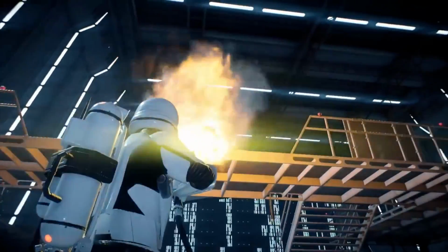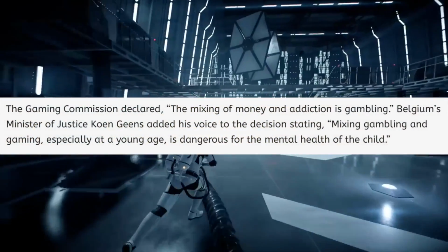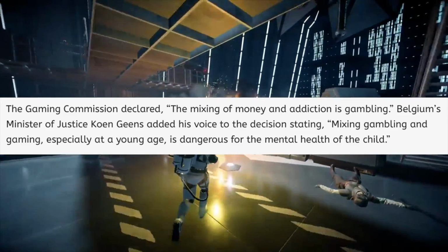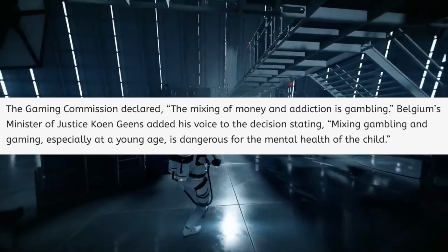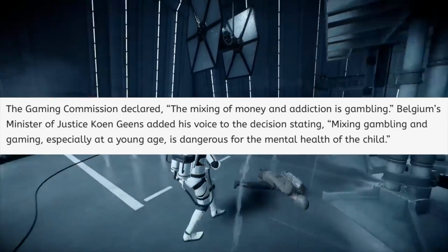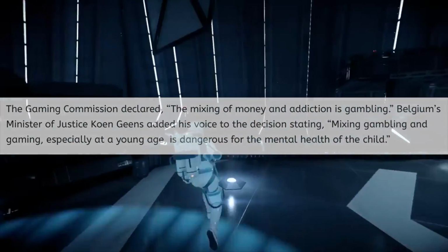Now, what they stated here, as you can see on screen, the Gaming Commission declared, the mixing of money and addiction is gambling. Belgium's Minister of Justice, Koen Geens, I'm not sure if I pronounced that name wrong or right, I'm really sorry if you're from Belgium. Basically, Minister of Justice Koen Geens added his voice to the decision, stating, mixing gambling and gaming, especially at a young age, is dangerous for the mental health of a child. He also added a few more things, basically repeating the same kind of stuff, and I totally agree with this Minister of Justice from Belgium.